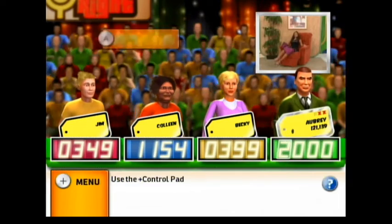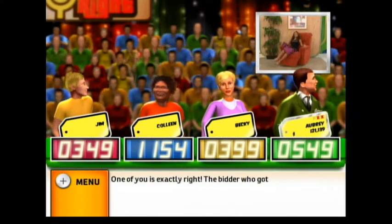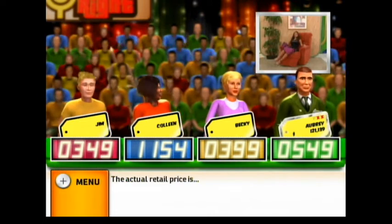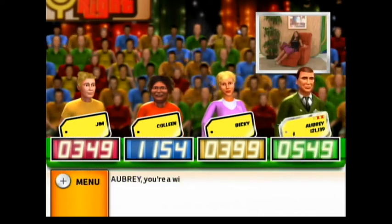What is your bid? One of you is exactly right. The bidder who got it right will win a $500 bonus. The actual retail price is $549. Come up on stage.